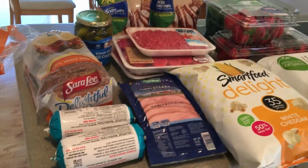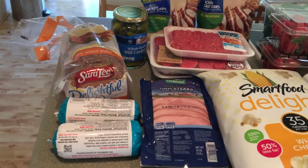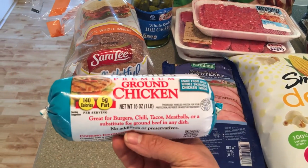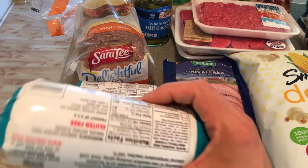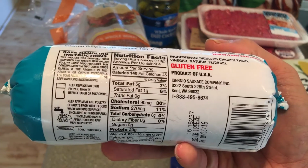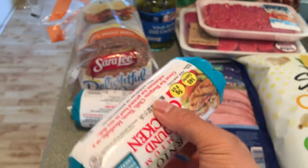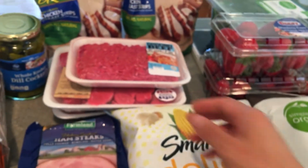So I want to start off, since I am getting about 300 grams of protein, so it's very important for me to kind of keep it really basic, especially when I'm prepping for my foods. So one of the things that's a staple, I got my Isernio's chicken sausage or ground chicken. So the macros are really good. It's 5 grams of fat, 0 grams of carbs, and 23 grams of protein per serving, which is 4 ounces. So these are a staple. These are really good, and they aren't as expensive.